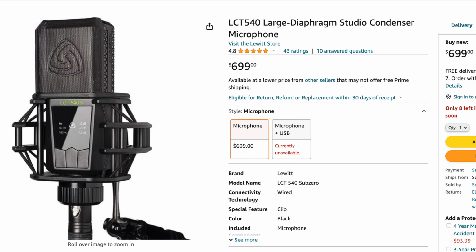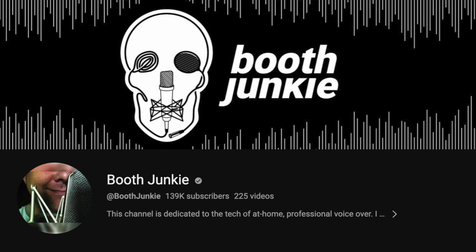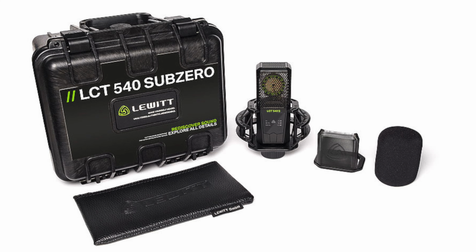Another great microphone would be the Lewitt LCT 540 Sub-Zero. I've watched multiple reviews on this microphone and heard great things from both Mike Delgadio over at the Booth Junkie YouTube channel and Warren Huart from Produce Like a Pro. It also has a padding system, so if you need to record loud sources, it can, and it will prevent the microphone from clipping, and it also comes with amazing accessories.